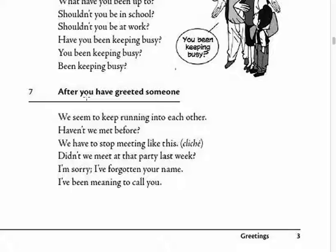It's not pejorative. It's quite nice to say that. It's a bit sarcastic, we have to stop meeting like this. Okay. You can run into a friend and you would like to meet this friend differently. Didn't we meet at that party last week? I'm sorry, I've forgotten your name.